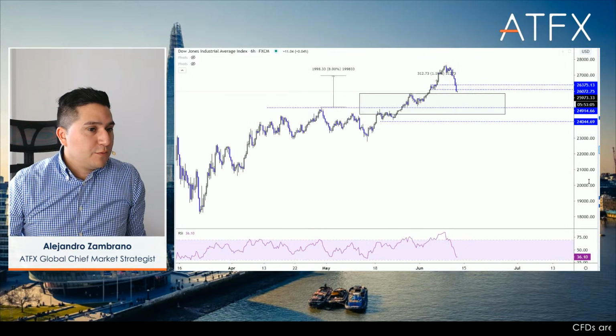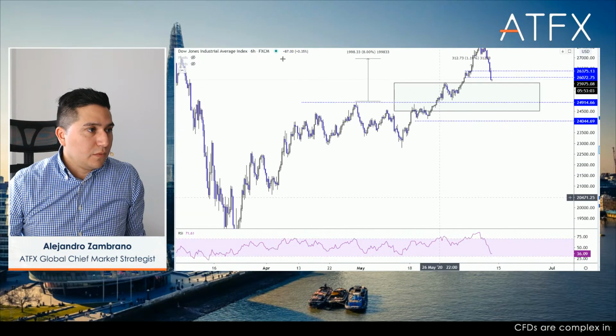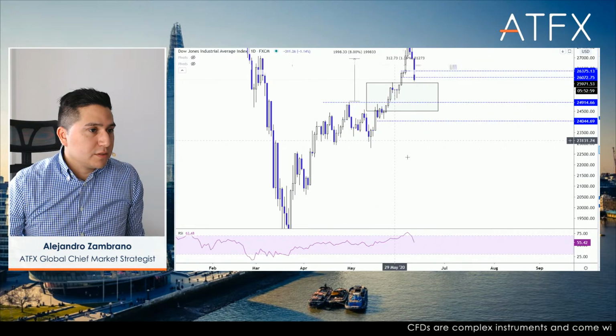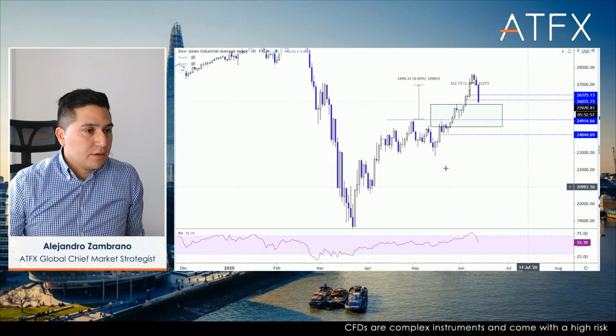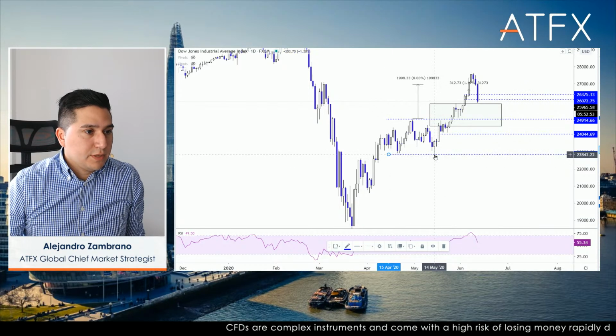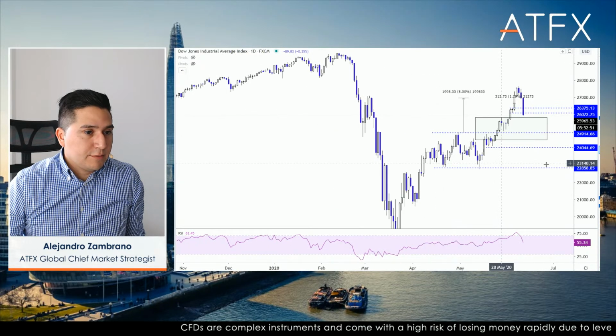So the traditional rule says that you should put the stop loss on the other side of the rectangle. So you should put it here. But I disagree with that.